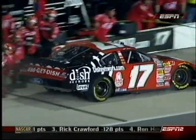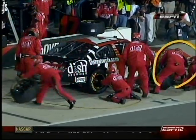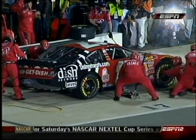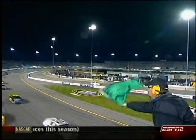Watch the jackman and the right front tire here, Brad. Alan, we talked about Jeff Burton at Phoenix having the problem that cost him the race. This is the money stop. This is the one that you have to hit perfectly, in, out, clean, efficiently, and they had a tough time on that right front. This may cost him the race. Let's see how it turns out.